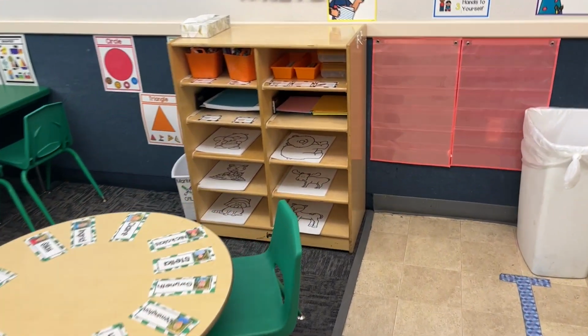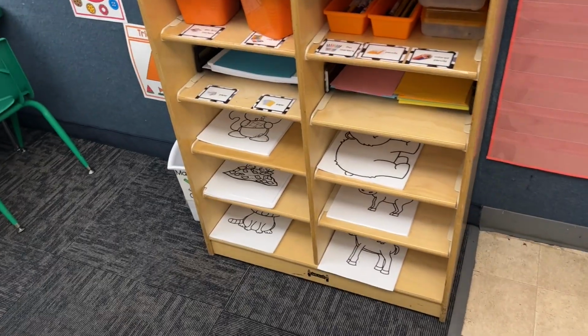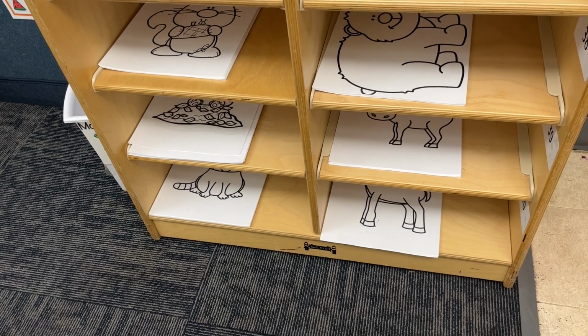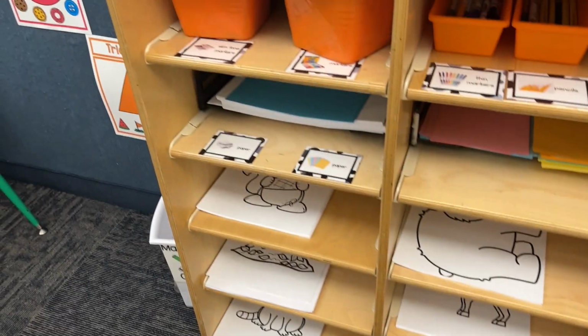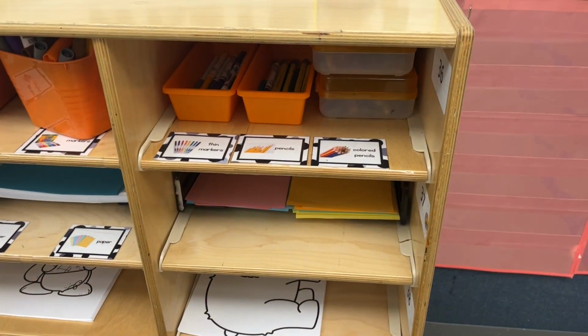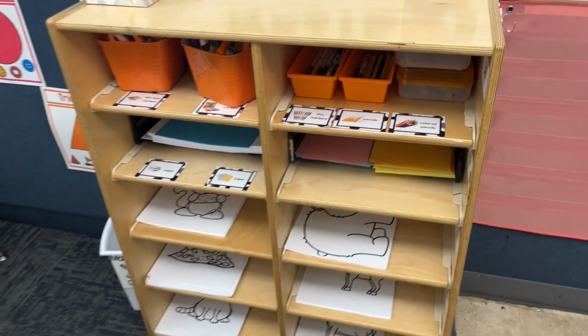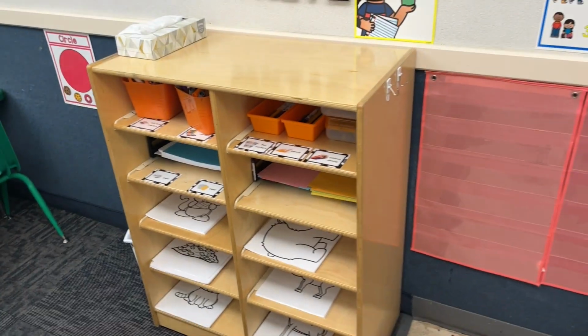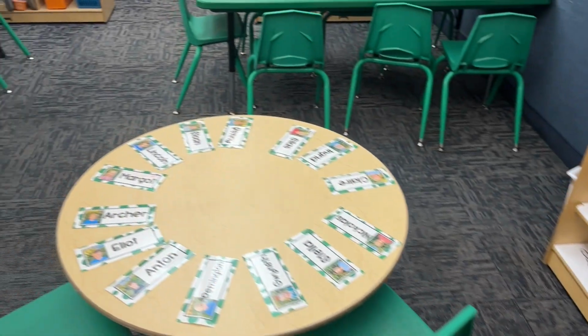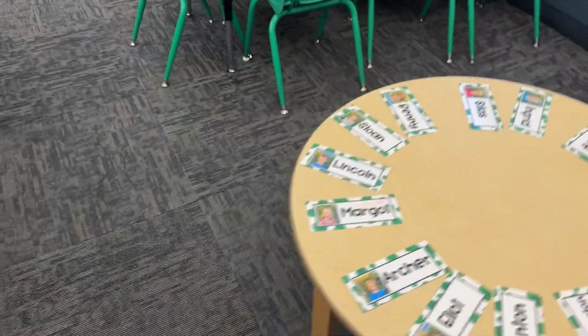I have my writing center, which is also a free choice center. I have a bunch of forest animal coloring sheets. I've got markers up here, plain paper, colored pencils, and regular pencils there. I have a spot for 2 necklaces, but this class, they're not big colorers, so I don't really need to enforce that.